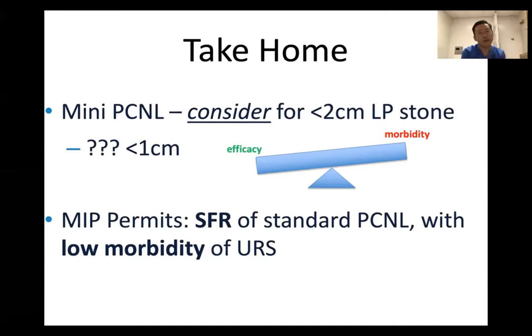Now, how about for the stone that's less than 1 centimeter, the small stone in the lower pole? Should we be performing mini PCNL for these stones? Well, I think it's unclear at this point. We don't have a lot of data. However, there is some preliminary data out there that suggests that the stone-free rates might be acceptable with acceptable morbidity.